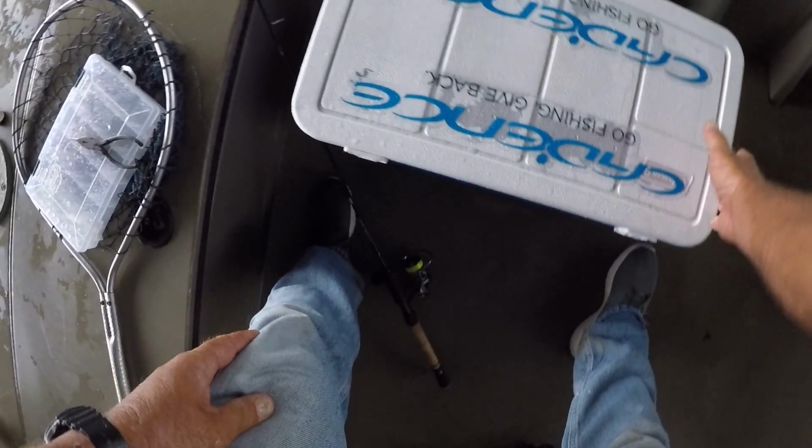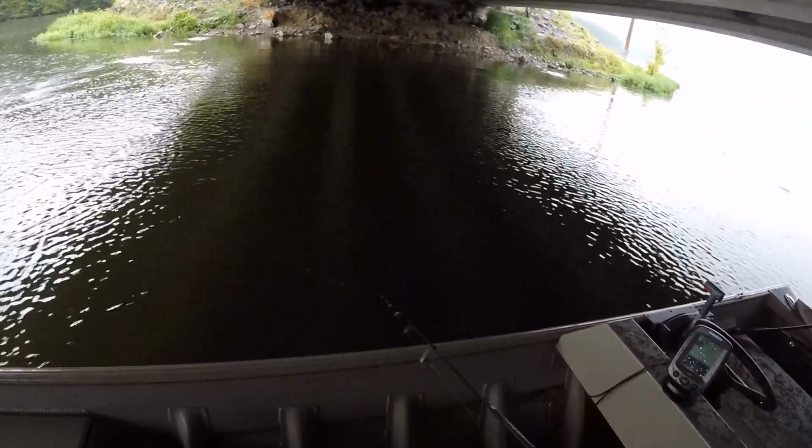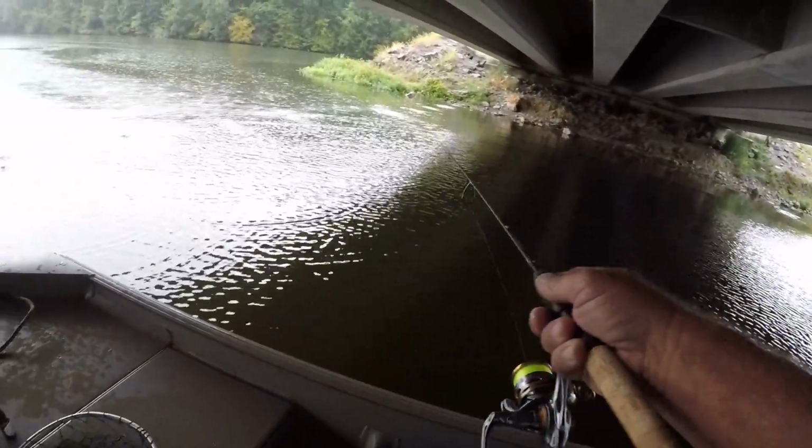Okay, let's put him in there. I was fixing to say, let's let him go. I'm not used to keeping them at all right there. Mama Sue wants them, so yeah.